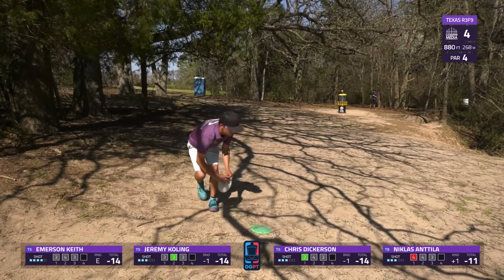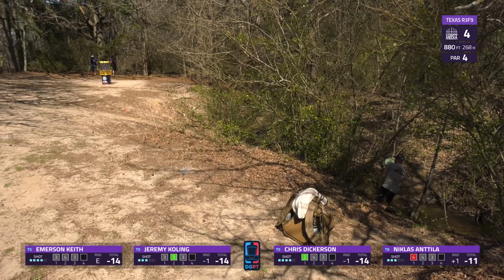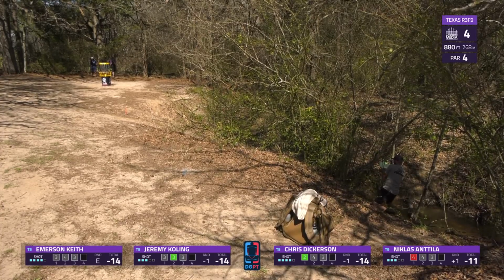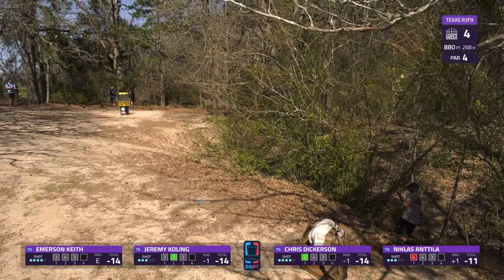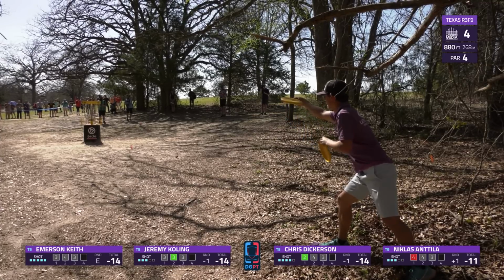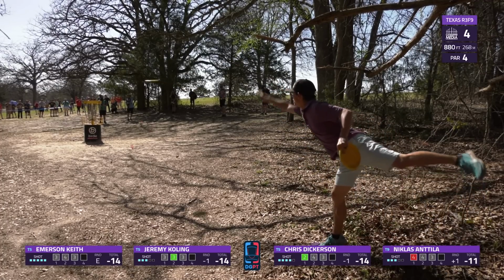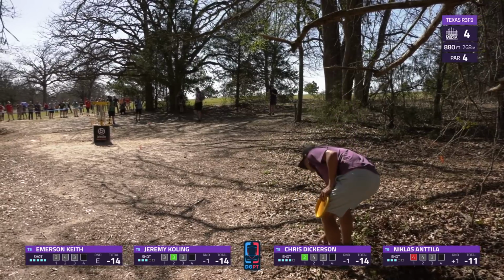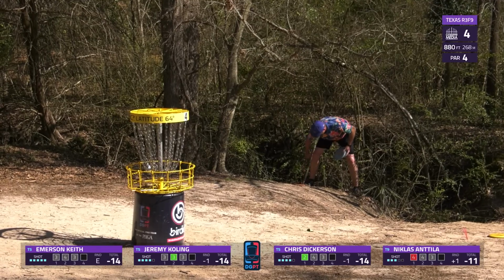Oh. So close. Yeah, his style putt, he really can just do so much from so far, as Chris is in a very odd spot here. Able to just punch it through and play the ground play. It's going to be a big number for Dickerson, and it's going to be a big number for Emerson as well. You can see the frustration there.